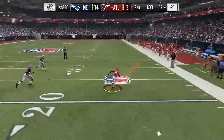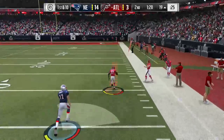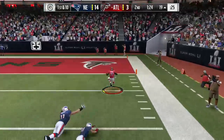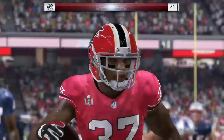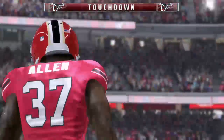Looking for Gronkowski, and it's intercepted. Ricardo out, and now off to the races down the right side. He's at the 30. And he takes this one back into the end zone, and the Falcon defense has a touchdown.